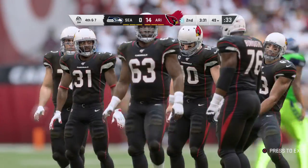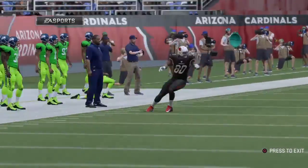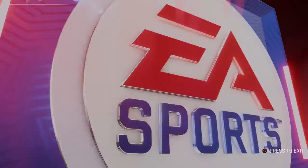Great coverage there all around. Really didn't have many options to throw the football. Very little chance that that one was going to be completed. Every receiver was locked up.